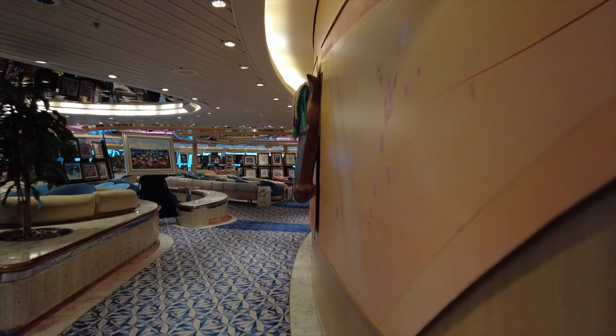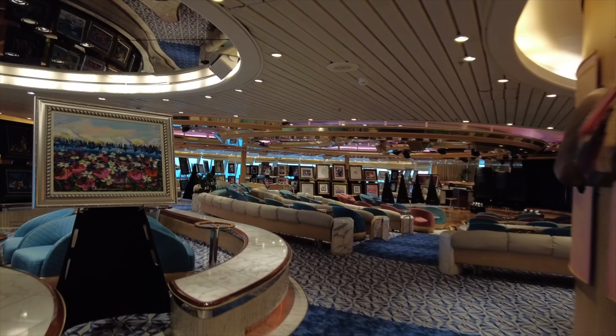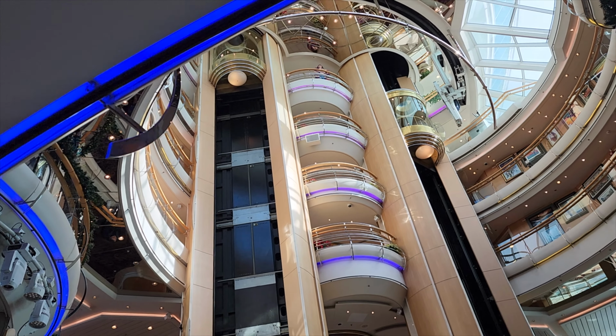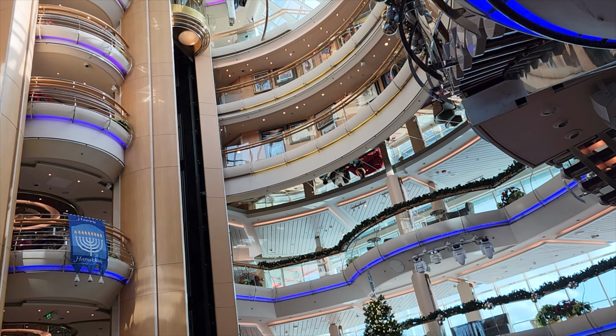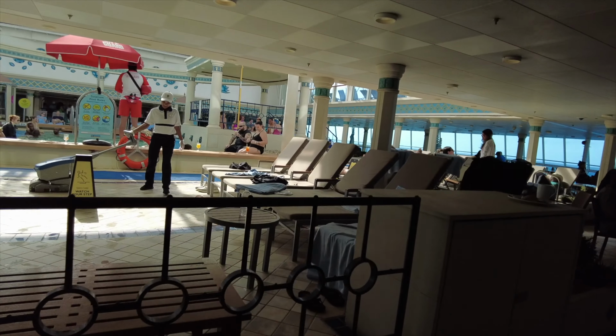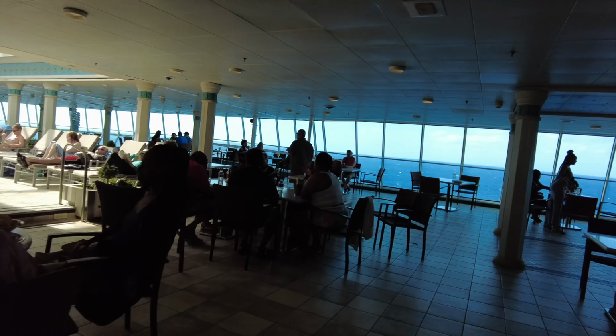There were definitely a lot of places that we enjoyed. This one being the Spotlight Lounge in the back, where we did bingo and karaoke and got together as a family. The ship is light and bright, plenty to walk around and see and do. Definitely something for all. There's your solarium section in the back to go be quiet if that's what you choose. But as you see here, it's just not as many people.